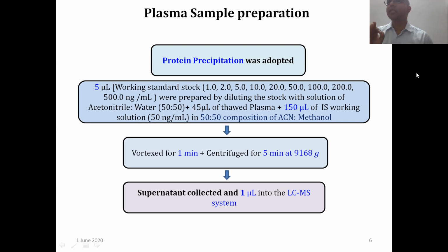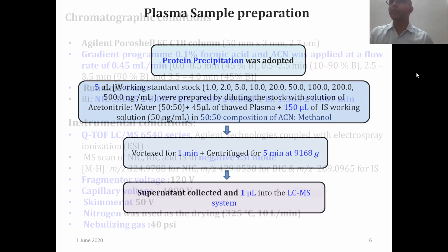Vortex for 1 minute and centrifuge for 5 minutes at 9168 G. The supernatant was collected and 1 microliter was injected to the LCMS system for further analysis.